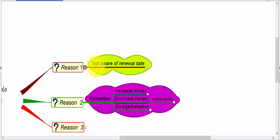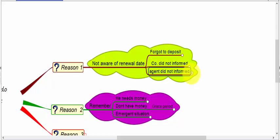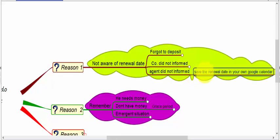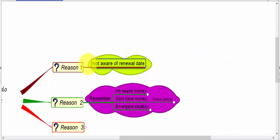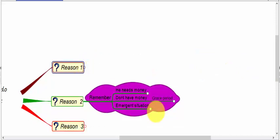That is the reason I have shared one thing with you. What was that? Agent did not inform. Save the renewal in Google Calendar 30 days before the renewal comes, so that 30 days plus 30 days of grace period, you will have 60 days. Similarly, if you go on the date of renewal, when the grace period is expiring, your customer's policy is bound to lapse. So simple as that. Enroll, register every renewal in your mobile at least 30 days before the renewal date.